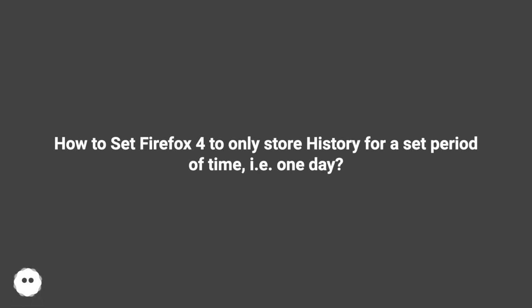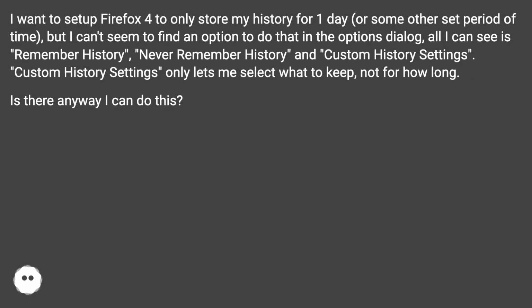How to set Firefox 4 to only store history for a set period of time, i.e. one day. I want to set up Firefox 4 to only store my history for one day, or some other set period of time, but I can't seem to find an option to do that in the options dialog.